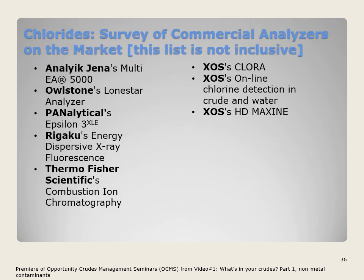Here is a non-inclusive list of some chloride analyzers available on the market.